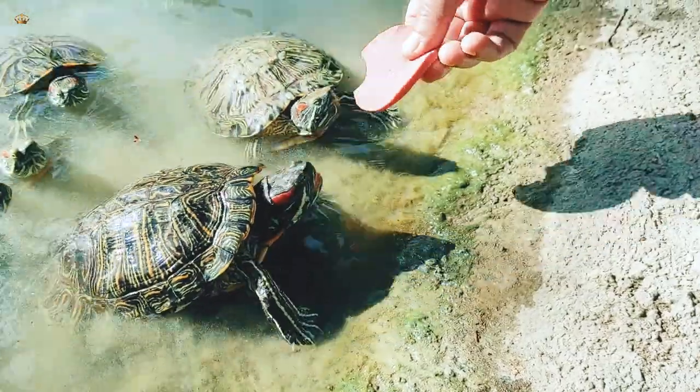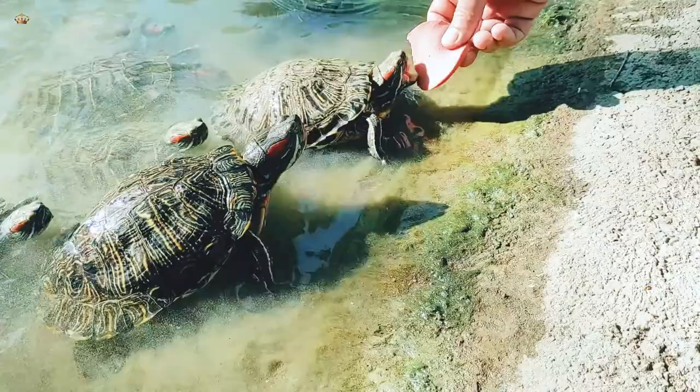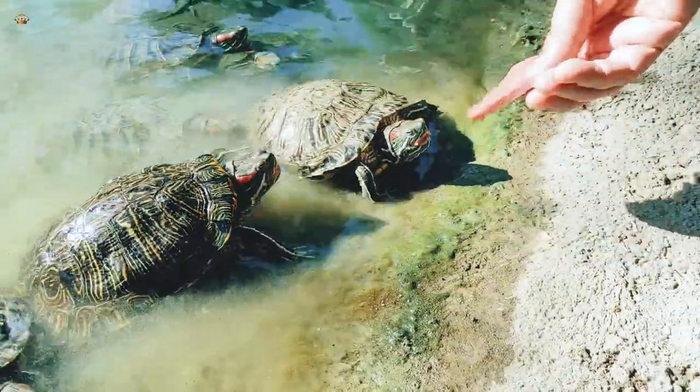Turtles don't have teeth, but instead have horny ridges that have little sharp grooves, like a serrated knife, on their upper and lower jaws.